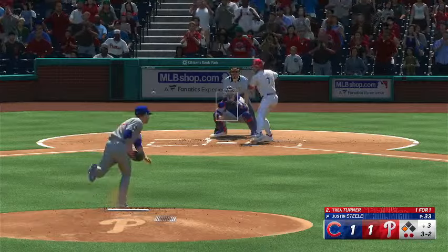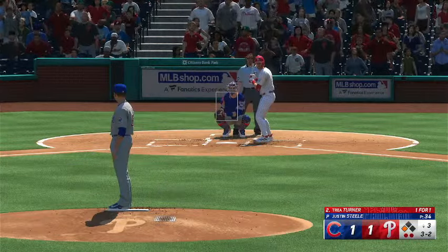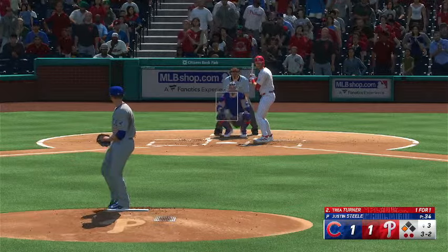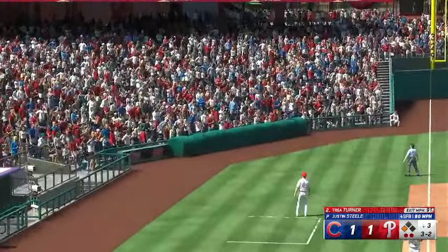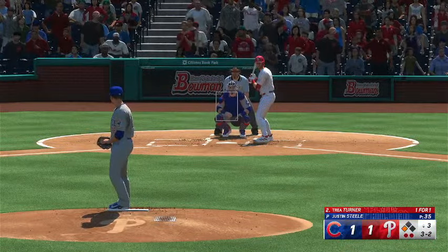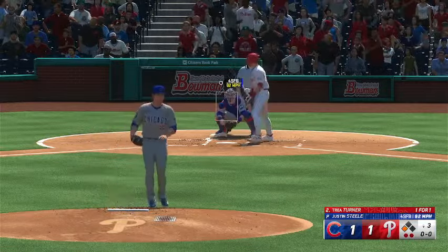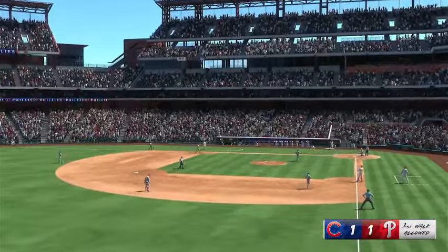Two outs. Swing and a foul ball at the plate. They'll do it again. Fights it off. Good battle here, about to be the eighth pitch of the at-bat. And he walked it. That's a great at-bat. He saw a lot of pitches and earned a walk.